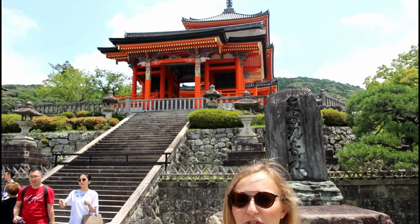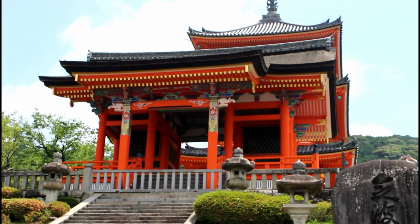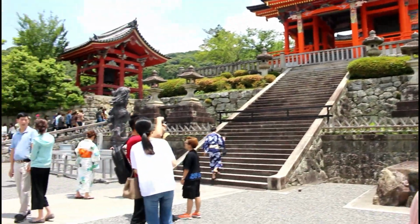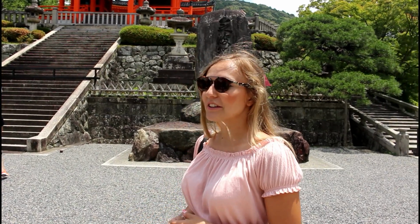The temple in the background is one of the temples that you walk past in order to get to Kiyomizudera. It's also a picture-perfect moment for some of you who are looking for a quieter spot and not overly crowded ones, especially if you are planning to rent out a kimono or a yukata.